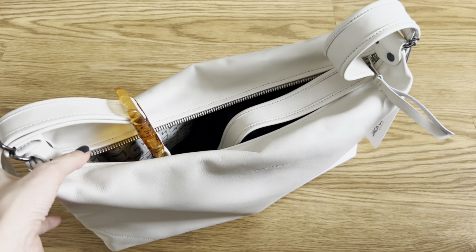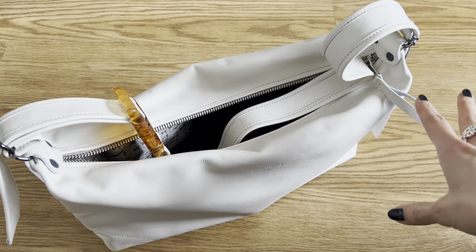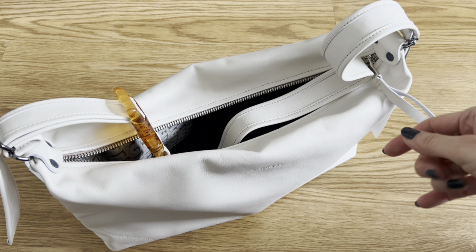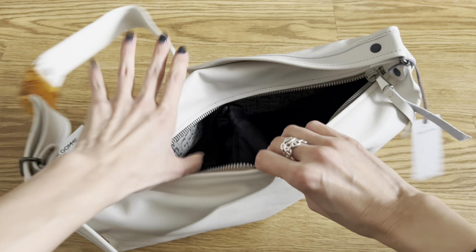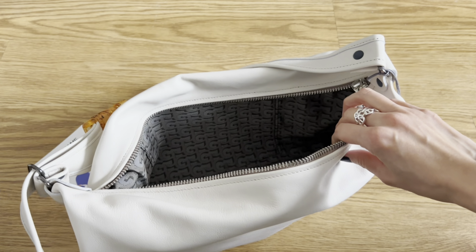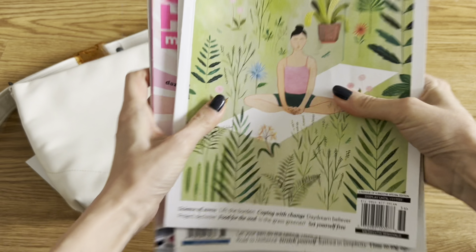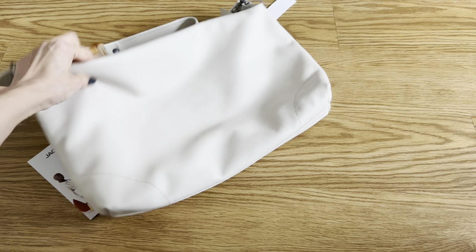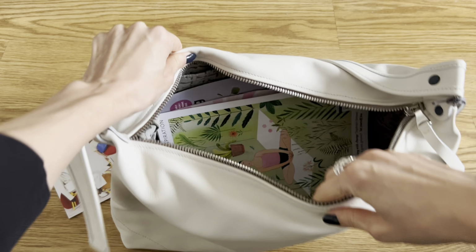Sometimes I want to bring multiple books and magazines on my flights, and I have to be choosy because they don't all fit in my bags. I'll bring like one of each, one magazine, one book. But this one, I can be as generous with myself as I want. Let's see. I've grabbed just a random bunch of magazines, 4 magazines that I've had lying around, and let's just see, plop them in. Easy, my gosh, so easy.